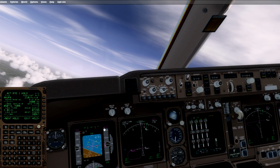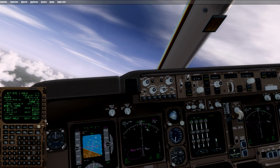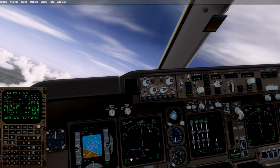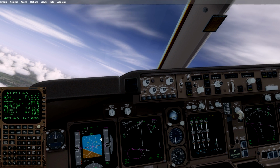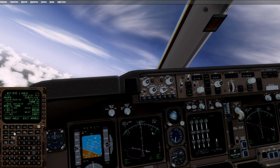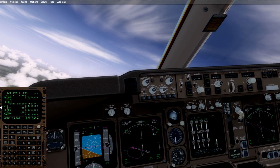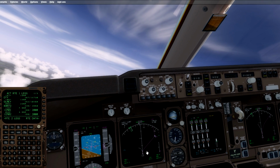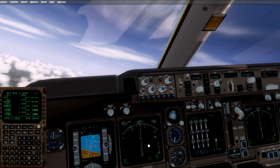So as we come round, rather than go around the hold again, we're going to exit the hold. It should put us in a position to go back to Daventry. Actually, it's not going to exit the hold until we get back to our fix. So instead, what we're going to do is take Daventry, pop it up there, execute, and you can see now we've got this lovely S-bend to get back towards Daventry.